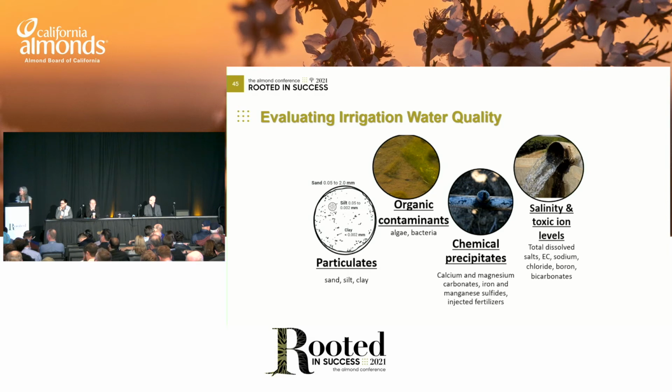If you're at the beginning of developing an orchard system, it's good to have a thorough assessment of your water quality and understand the particulate content of that for choosing your filtration system and choosing the type of emitters that you're going to use. Again, organic contaminants are going to go up with increasing temperatures.